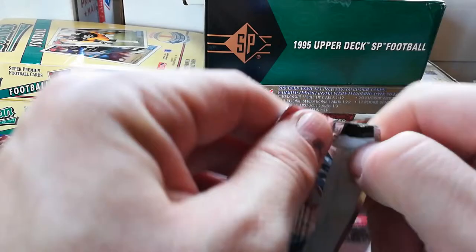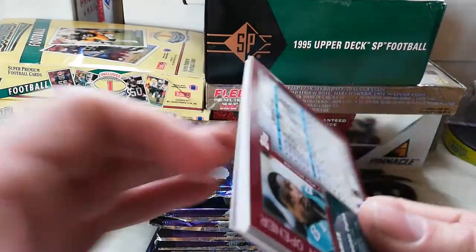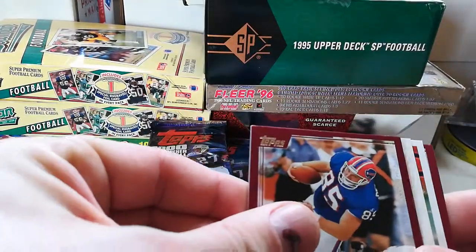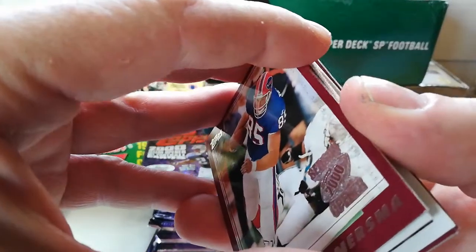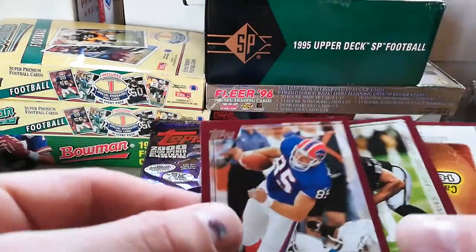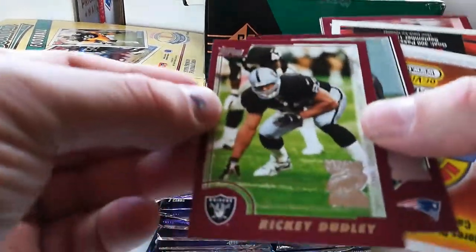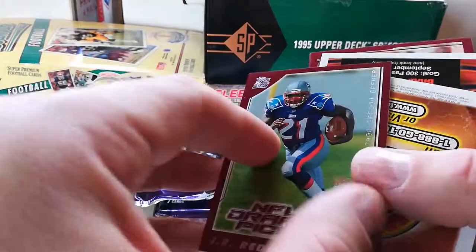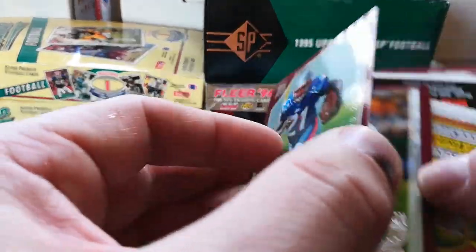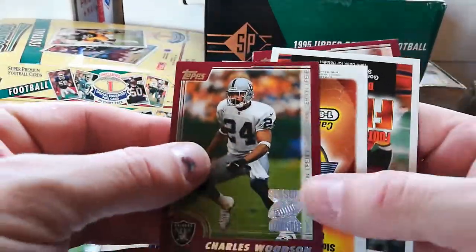So, 2000 Topps. Ryan Leaf is probably the biggest name. I'm looking for Plaxico Burress. Ugh, are they sticking too? Oh, that sucks. Topps is the one that sticks out of all this? Okay, I'll just try my best here. So you got Jay Riemersma. Got a Ricky Dudley. You got J.R. Redmond rookie.